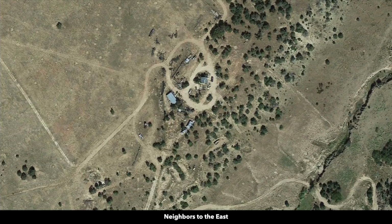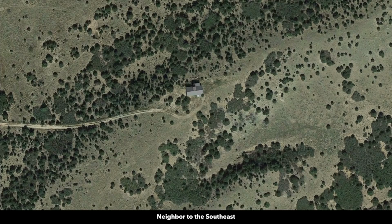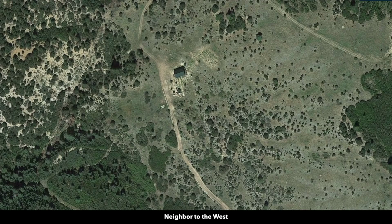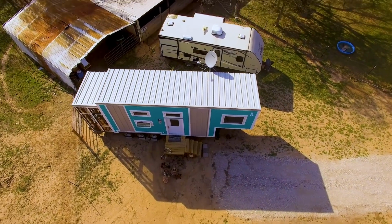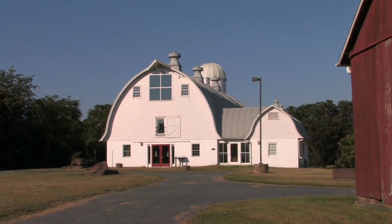There is no HOA or HOA fees. There are no covenants or restrictions. The minimum dwelling size for the county is only 600 square feet. You can use the property recreationally, seasonally, or live there full time. You can do alternative building styles, a mobile home, manufactured home, arch cabin, kit home, barn dominium, log home.